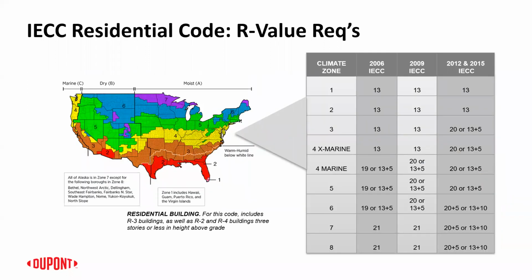So this slide is showing the 8 different climate zones across the US that are recognized by the Energy Conservation Code and the associated R value requirements for each zone. So just as a side note, each of these climate zones were divided up in terms of the unique heating, cooling, and also humidity characteristics of different parts of the country.